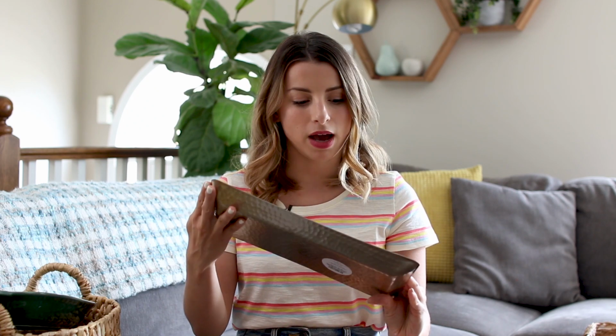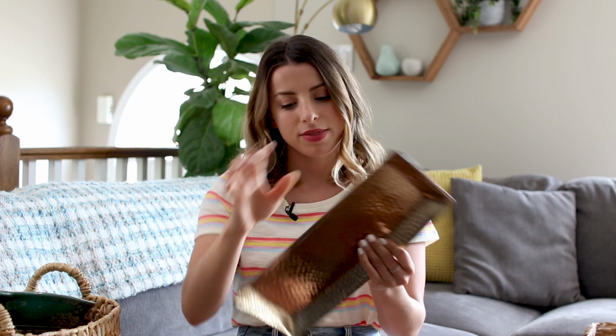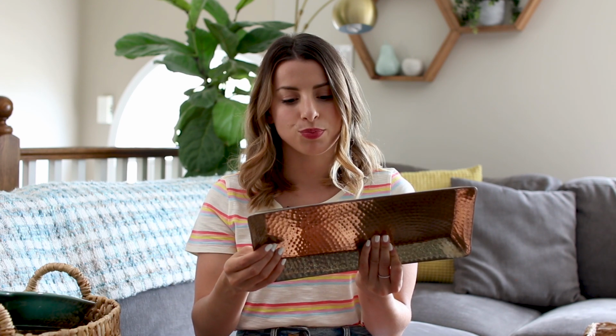So I'm gonna start with, I bought a lot of trays. I just have a lot of surfaces I need to put things onto. So I got some trays. I got this really cute, I guess stamped or distressed gold tray. A lot of the stuff I get is from the line Threshold. I really like that line from Target. And this is kind of like a catch-all.